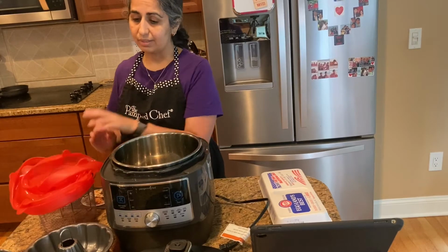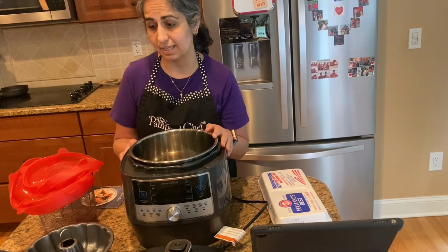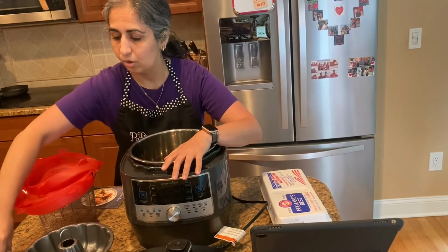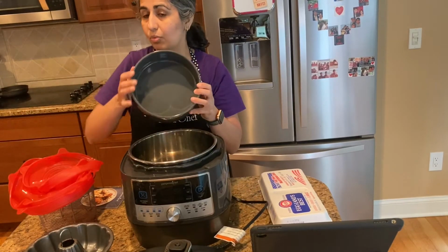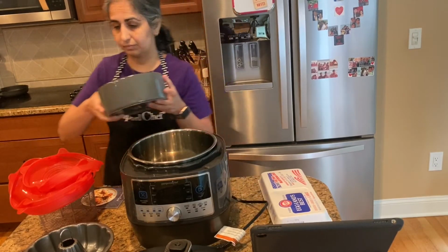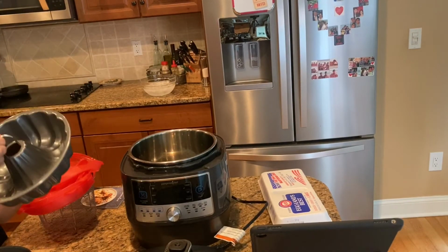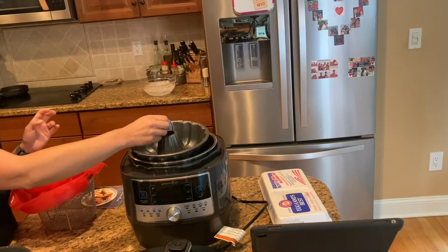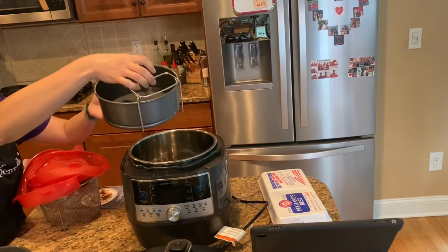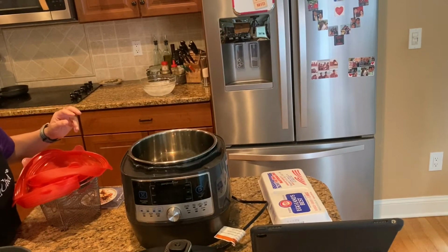Some of the other things that you might want to look for if you're in the market for a pressure cooker are some of the accessories. With the Pampered Chef one, you can buy just the quick cooker, or you can buy a ceramic pot with it, which is great for doing rice or grains. You can also, of course, do dessert. So this is the mini bundt pan that fits right in here. You can also do my favorite, the springform pan for cheesecakes. Absolutely love this.